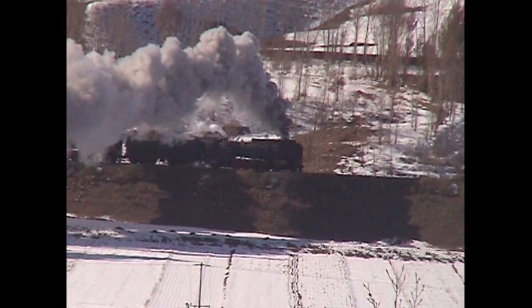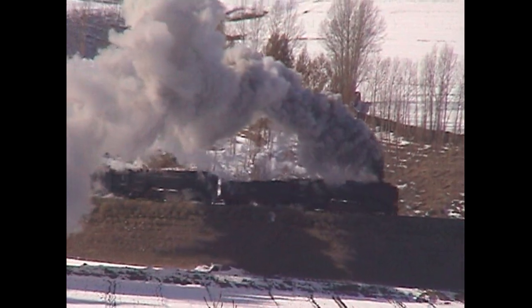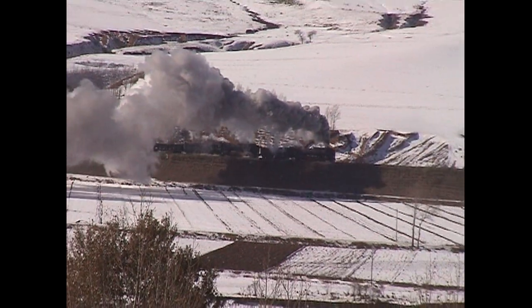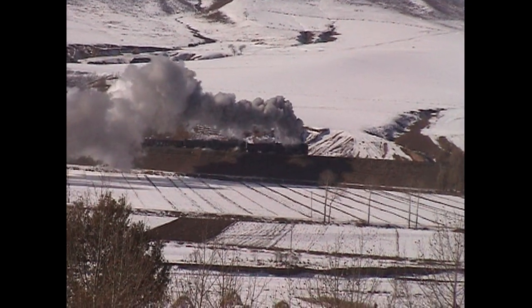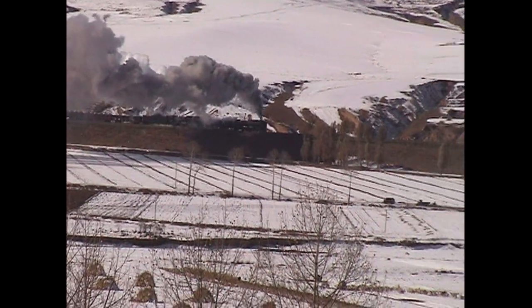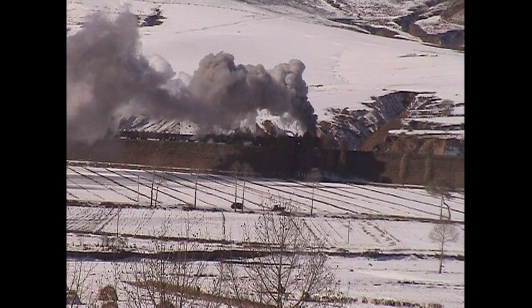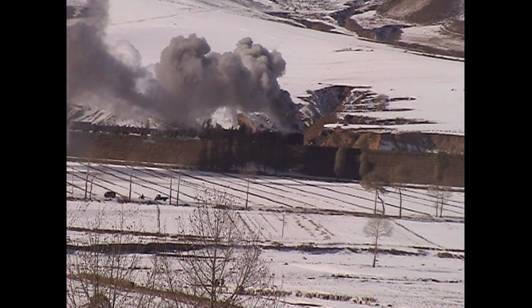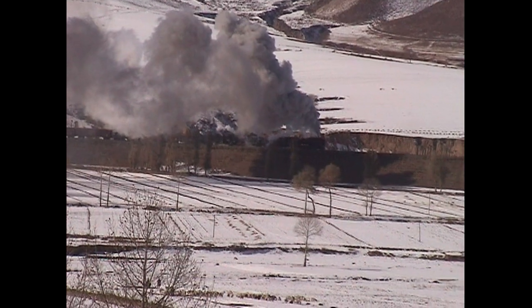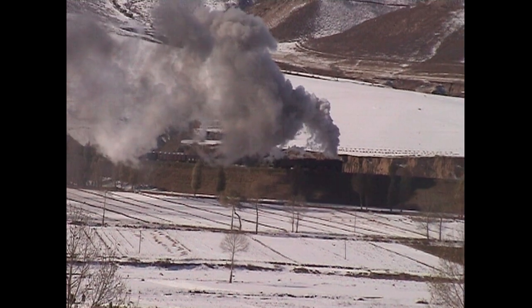Not quite got to the viaduct yet. Got another 200 yards. You can hear the engine now echoing off the hills. Still going straight across the camera. It'll turn towards us in a minute.